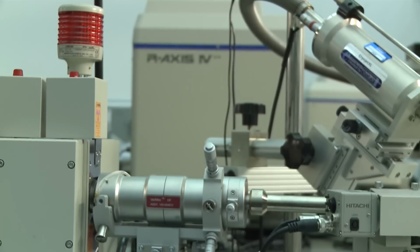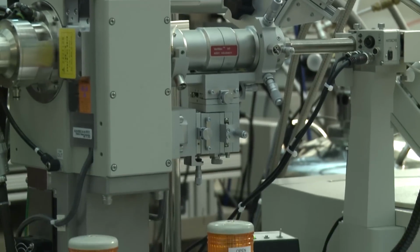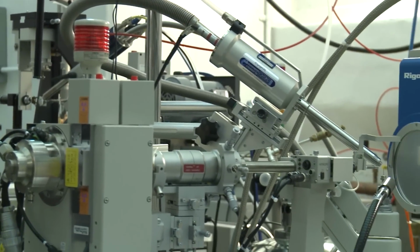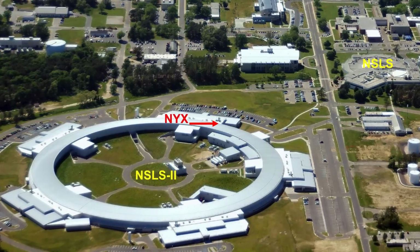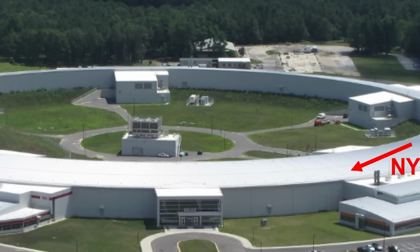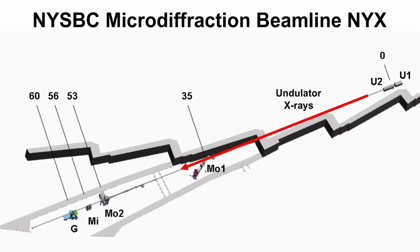Our third capability at NYSBC in terms of instrumentation refers to X-ray crystallography. These instruments are used for some of our samples, but for the predominant set of things these days, what we really need to do is go to a synchrotron source. The major source that we have is out on Long Island at Brookhaven National Laboratory. But that facility, the National Synchrotron Light Source, is being closed down and replaced by a new facility, NSLS2, which will be ready in 2015. This is called NYX. It's a micro-diffraction facility that will produce very fine, very bright, very parallel beams that will give us an unprecedented kind of capability.